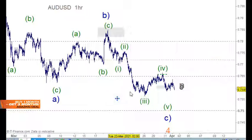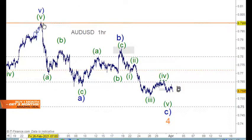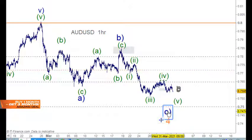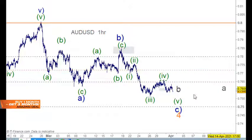Okay, AUD. So in the bigger picture here, this is the 1 hour chart. So we're looking for the A wave, the B wave, and the C wave, the same as copper. And we can bring that over here. So we should be seeing another move down here for this. So we're not there yet with that, but we should just see a move down further before we see a move up here.